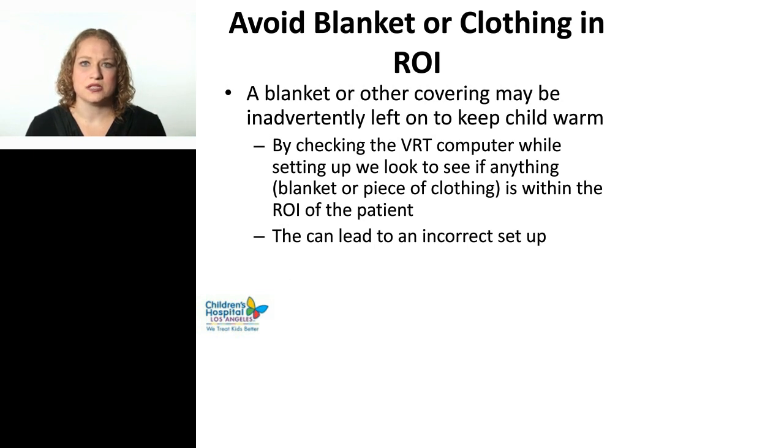A blanket or other covering may be inadvertently left on to keep the child warm. By checking the Vision RT computer while setting up, we can look to see if anything, like a blanket or a piece of clothing, is within our ROI of the patient. This can lead to incorrect setup data, so it's very important to check this.